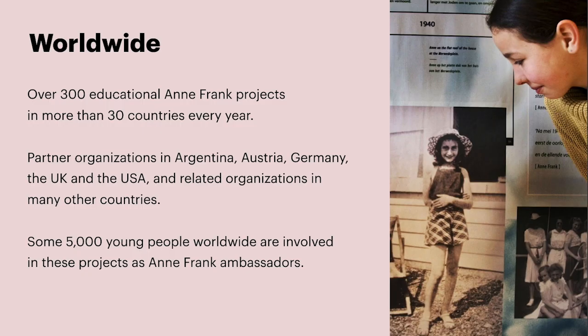The education part of the foundation is really important. They make all kinds of digital programs to increase the awareness about the dangers of discrimination and anti-Semitism. They are very active worldwide in 30 countries with 5,000 young ambassadors.